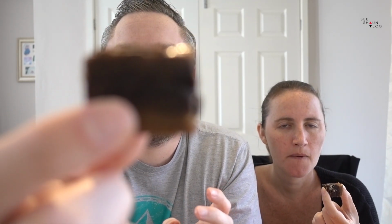So there's the cross section. I really had them at a point where I don't even think I can do it, but I'm trying. Oh! I like that. It doesn't taste very sweet.